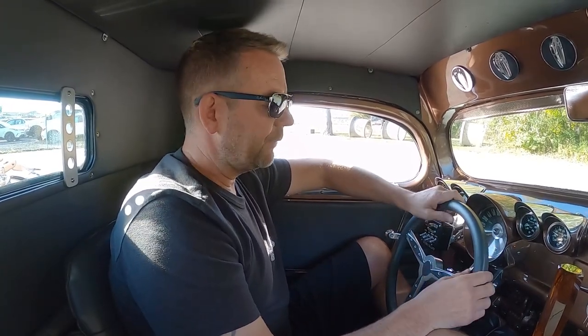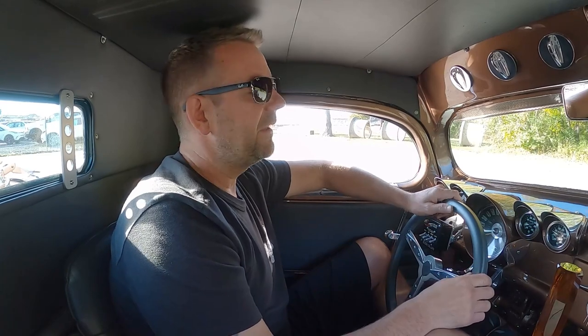I'm Mark Chalero, the owner of MS Classic Cars. Today, I'm behind the steering wheel of our spectacular 1942 Ford pickup custom that has been nicknamed the Art Rod.